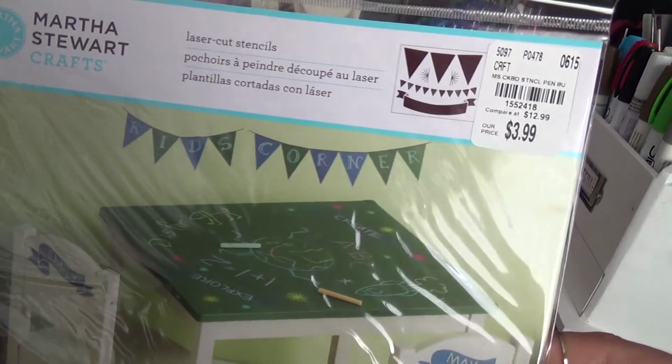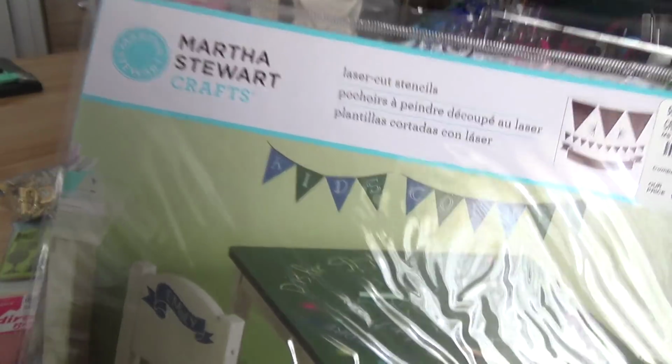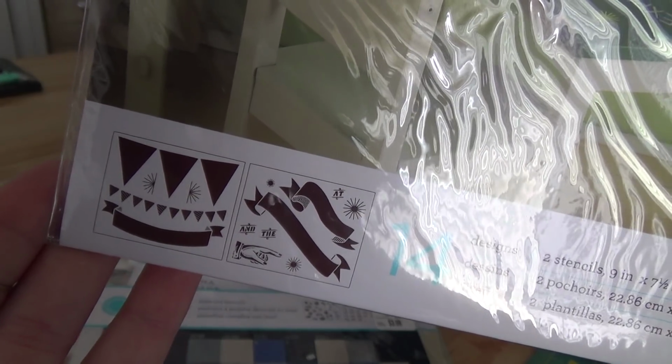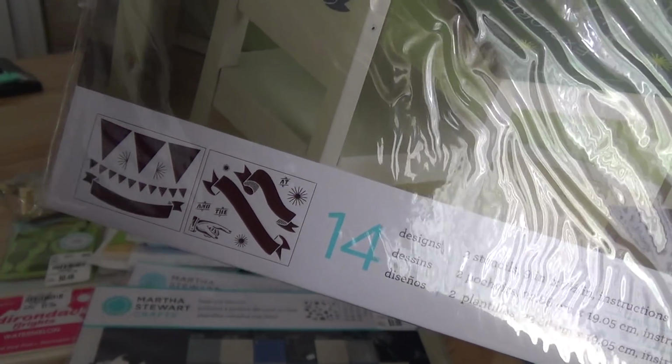And then finally the last stencil I got, also $3.99, Martha Stewart's, and that's what they look like. I got it for the banners. I'm sorry, I got this idea just in my head when I saw this. I was like, you knew I was coming.